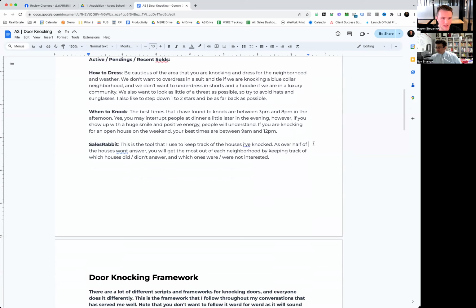And then in terms of when to knock, I've found that the best times for me are between 3 and 8 p.m., in the afternoon and evening. As you get later in the evening, you'll likely start dealing with more people that are having dinner. They'll start being a little bit more upset that you're interrupting them. However, if you come with a positive mindset and attitude, you can still take the conversation and guide it.